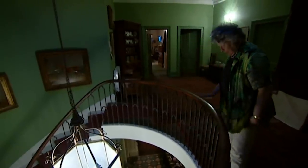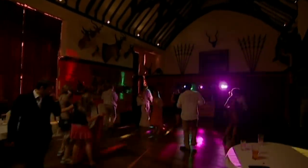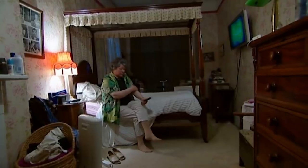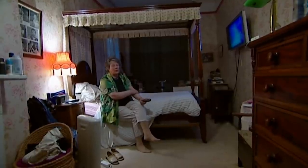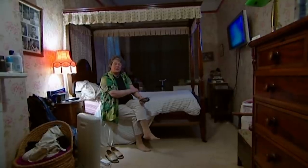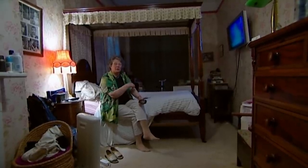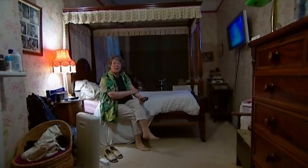Helen has been told to keep out of the way, but being confined to her bedroom isn't much fun when it's directly above the Great Hall and the main entrance. Are you actually able to get to sleep when it gets busy? No, not until the last person goes and that noise dies down. Especially if they leave the Great Hall door open, it comes up the stairs, doesn't it? You can hear it now.